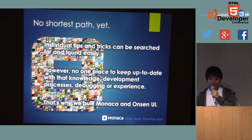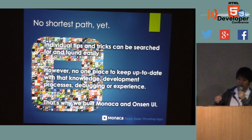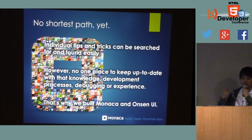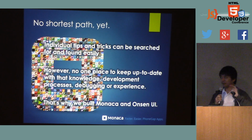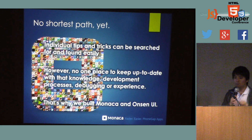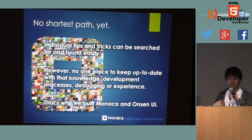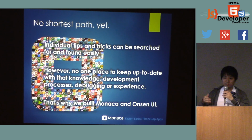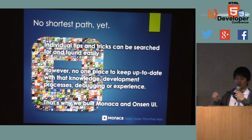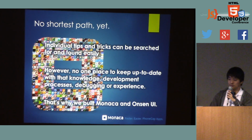So actually, there was no shortest path, because I took more than 5 years to come to this point. But I want to mention that each technique you can find via Google or Stack Overflow. But there's no place to keep up-to-date information, a knowledge store where everybody is there trying to fix their problems. That's what I wanted to do, and that's why Japanese users are using our tool to develop every day, because their ecosystem was there. And now I'm starting to create an ecosystem, and my team is now helping those people registered here create their awesome applications, and that's why we built Monaca and Onsen UI.